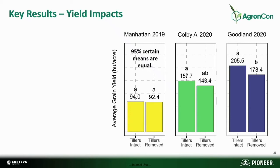But if we look at our highest yielding site, this is one of our 250 bushel sites. This is one of our better sites. We see that there was a significant difference, a 30 bushel advantage when tillers were intact. And this was averaged over all of our densities. So this isn't just our low density. This is averaged across all of the densities that we were testing.